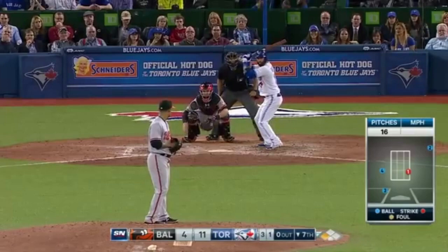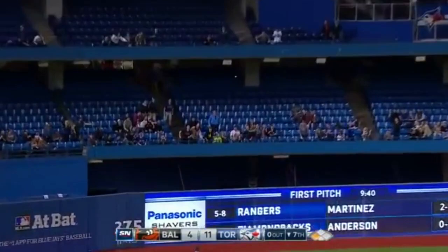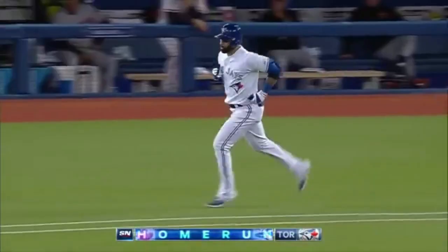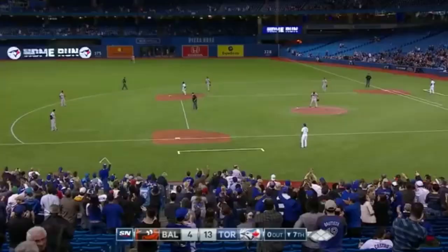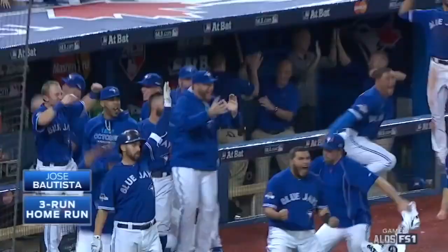At third, he moved up on the wild pitch. Bautista drives it deep to left. He's amazing. And he enjoys it. Garcia threw one behind his back. It rattled his cage, and he goes deep. Bautista with a drive. Deep left field. No doubt about it.